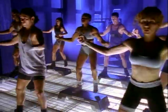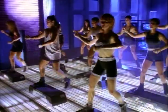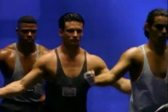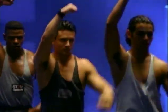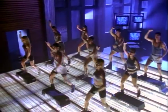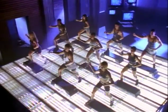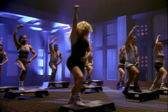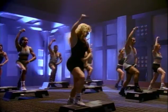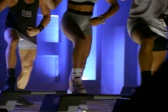That's four. Three. Two. Arms go up, up, down, down. That's four. Three. Two. Arms go out, out, in for two. Again. Up, up, down, down. Out, out, in. Two. One. Up, up, down, down.